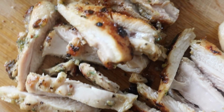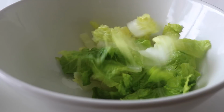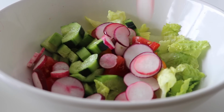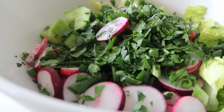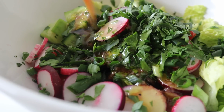To assemble this fattoush and grilled chicken, I placed all of my salad ingredients into a large bowl, including the lettuce, tomatoes, cucumbers, chopped radish, spring onions. I also added in some chopped fresh parsley and just drizzled in that dressing. Pomegranate molasses is what makes this salad.